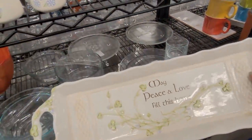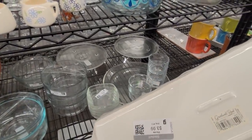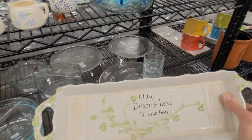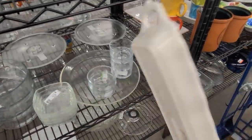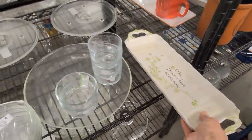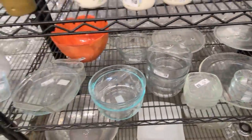This is a sweet little tray by Grasslands Road. It's $3.99. Unfortunately, I think these only sell for about $20. And the hassle of shipping is just not worth it. I'm going to leave that.